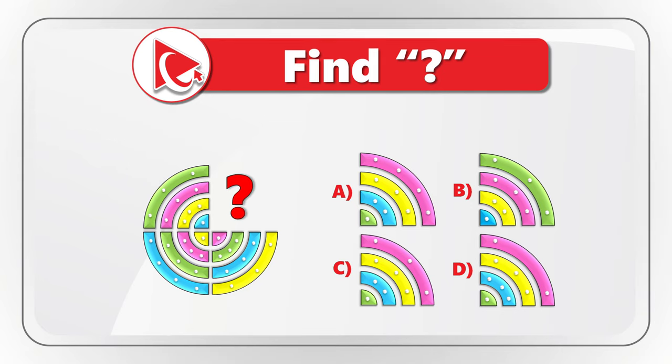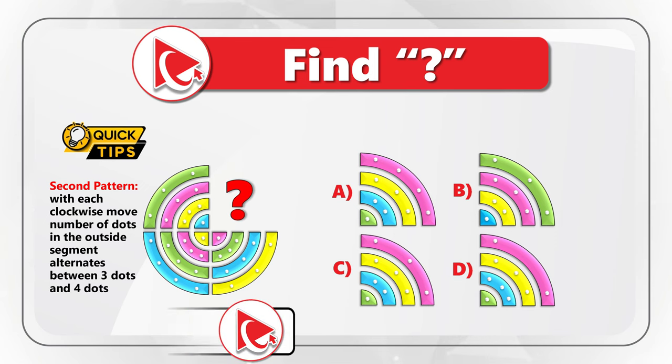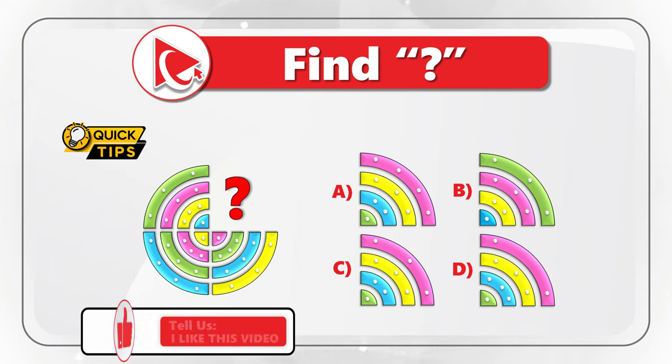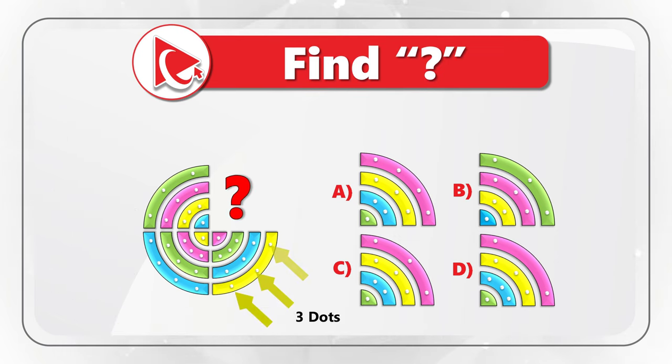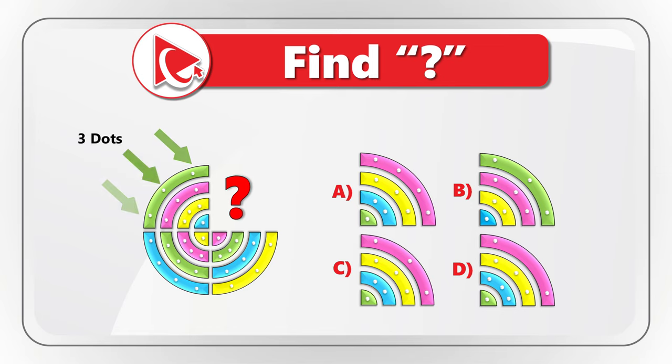But color moving to the outside is not the only pattern here. The second pattern is that with each clockwise move, the number of dots in each section alternates between 3 and 4, but only on the most outside segments. Let's take a close look. If you look at the yellow segment at 5 o'clock, you see that there are 3 dots. Then we move to the 7 o'clock segment, and you see that the blue one has 4 dots. The next one, the green segment, has 3 dots again, which means that the missing section should have 4 dots.